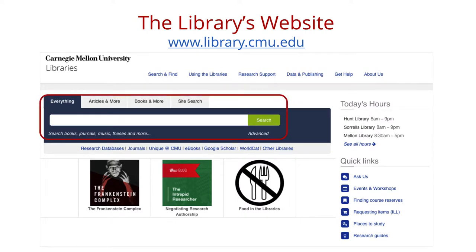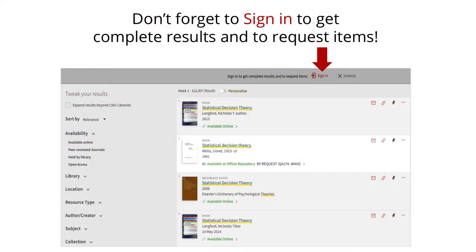To do a search of the library collection, you can start with this main search box. It searches our books and ebooks, as well as the contents of some journals and databases. This is a good place to start if you're just exploring a topic. When you run a search, don't forget to sign in with your Andrew ID and password for complete results and functionality.